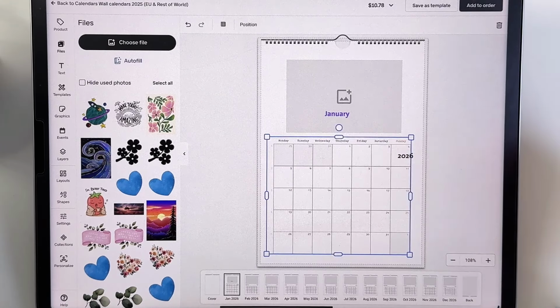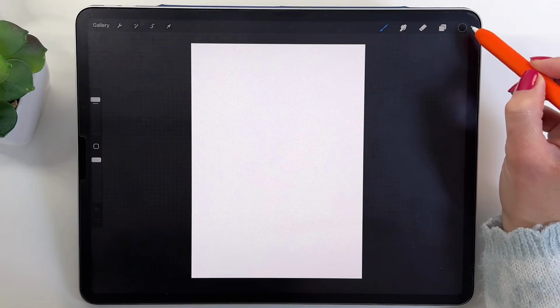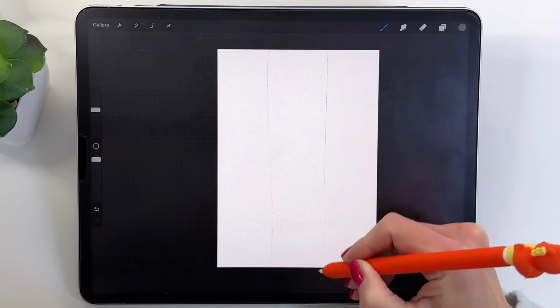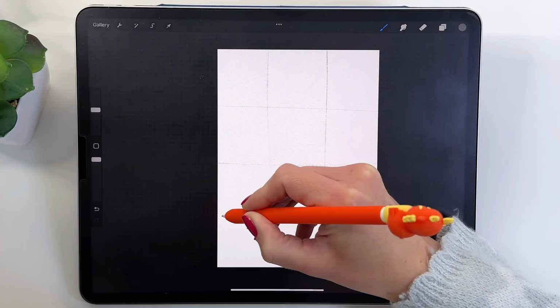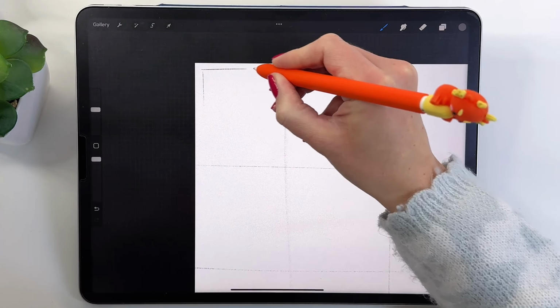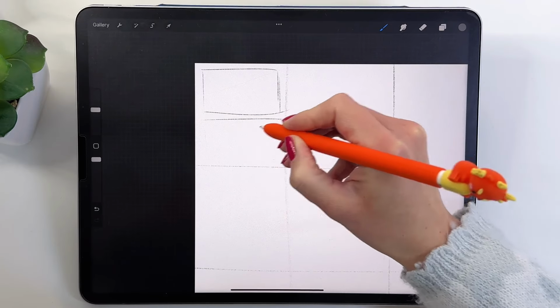I already know what I want to make, so I'm going back to the Procreate now. So I'm going to sketch first. I'll just take something gray. And I'm going to draw here 12 designs. And in general, my calendar, I want it to be quite simple. I want the drawing to be here, just like it was there. And the calendar over here, yeah?